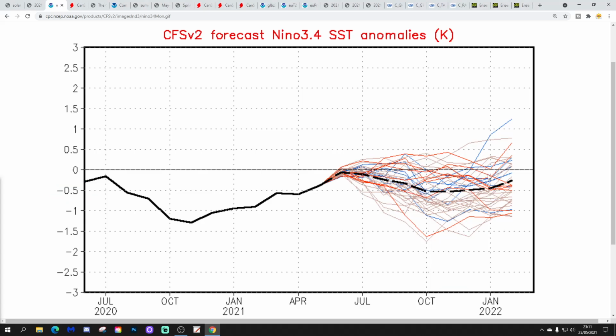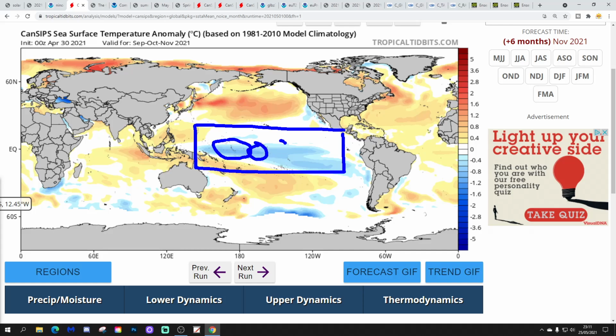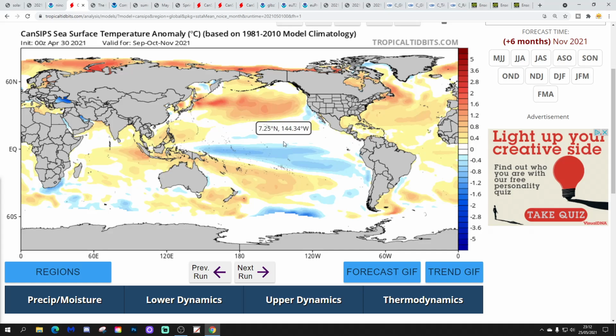by CFS-V2. However, CanSIPS is a little bit more bullish about La Nina. This is the sea surface temperature anomaly forecast from CanSIPS via Tropical Tidbits for autumn 2021, and that's going for a central and western Pacific weak to borderline moderate La Nina, with these darker blue colours just here. So CanSIPS wants to take us into a La Nina. CFS-V2 says that the autumn will have ENSO neutral to borderline weak La Nina. We'll keep an eye on it and see what happens.